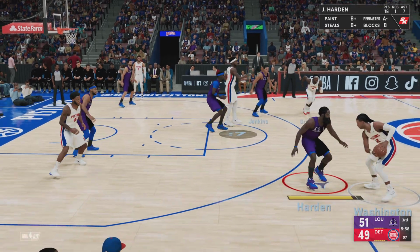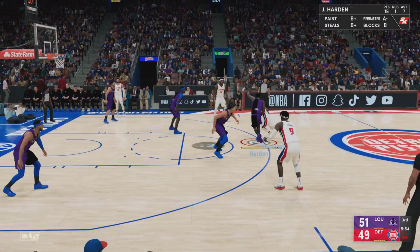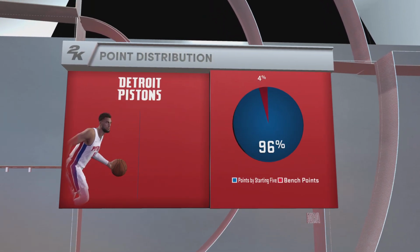Pass to Washington. Grant with a screen on Harden. Washington with the ball. Portis picks him up. Now a chance to break down how the starters and reserves have contributed in the scoring department tonight for Detroit.